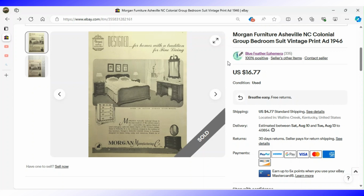Next up is this very basic furniture ad from a company called Morgan Furniture, Asheville, North Carolina. And I say very basic because it's a furniture ad, and I know that there's a good market for furniture ads out there because I sell a lot of them, and I know that the terminology a lot is all relative. Some people may not think it's a lot, but in proportion with the other ads that I sell, I'm surprised at the number of furniture ads.